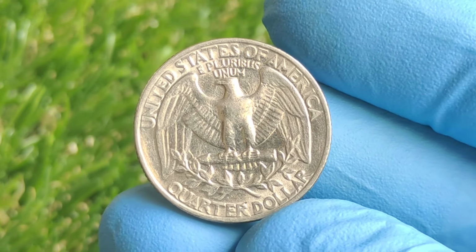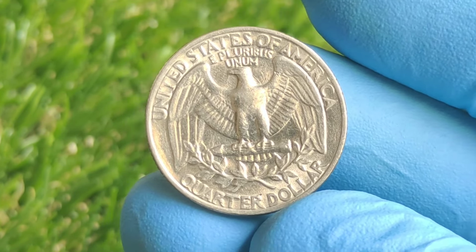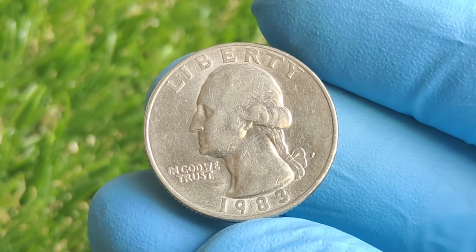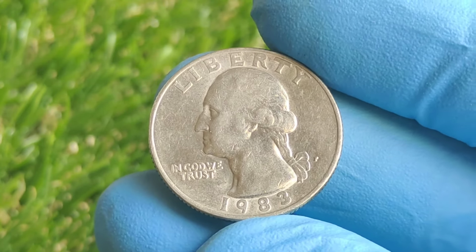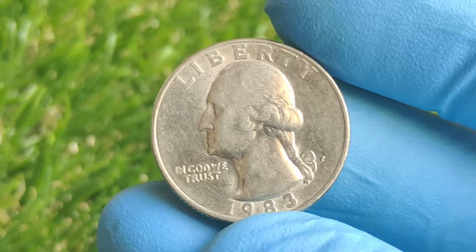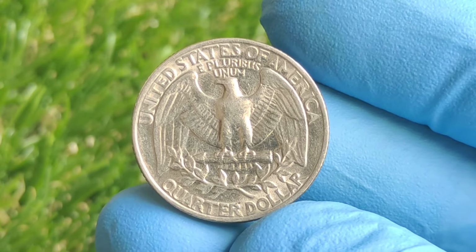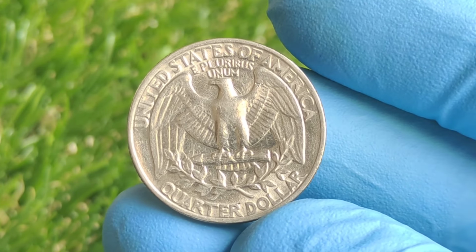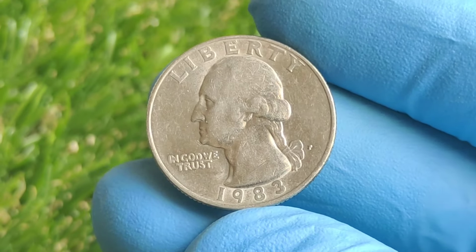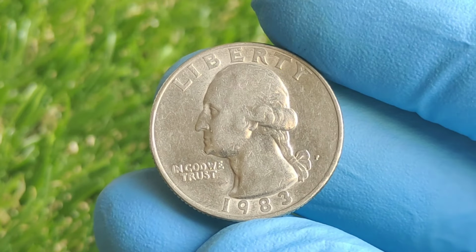And as if all that weren't enough, this particular 1983 quarter also exhibits what experts call a clipped planchet error, where a portion of the coin is missing due to a misfeed during blanking, resulting in a curved cut on the edge of the coin that further amplifies its rarity. And when you start stacking all of these errors, double die obverse, weak reverse strike, off-center design, incorrect planchet composition, and clipped planchet, you start to realize why this coin isn't just rare, it's nearly mythical.